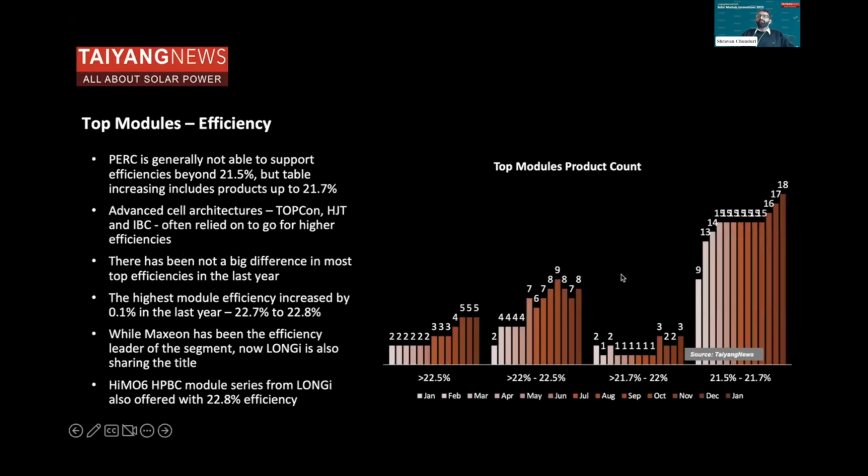So, a little bit more into the analysis. Here is the brief summary on the efficiency. It is really interesting that the highest module efficiency has increased 1% absolute in this 1 year. The top efficiency was 22.7% when we started last year, January. This has now increased to 22.8%.